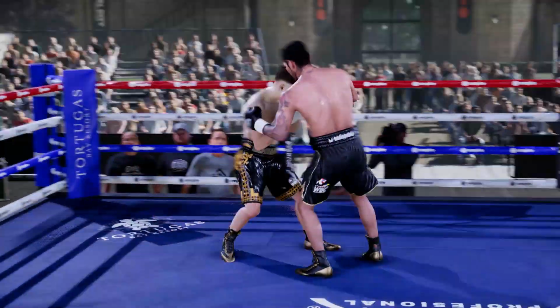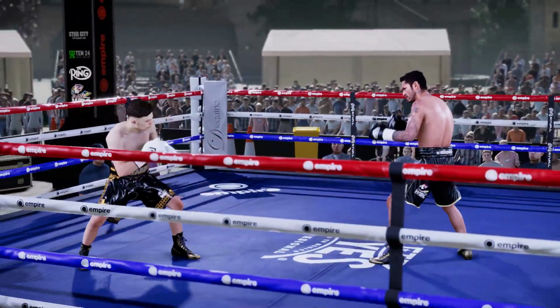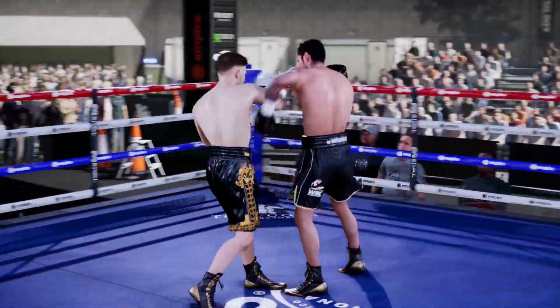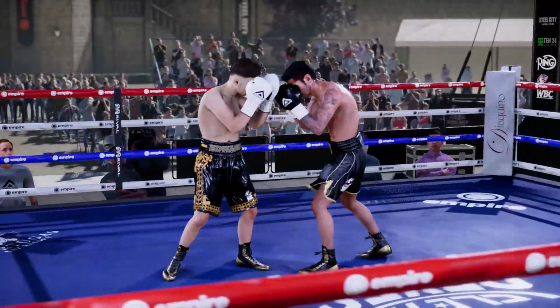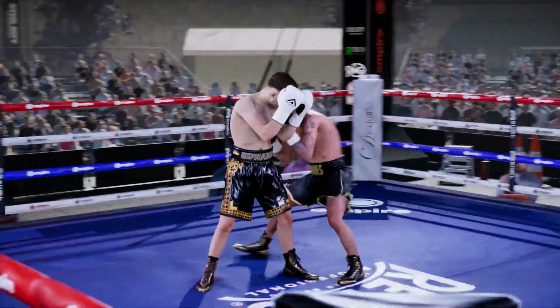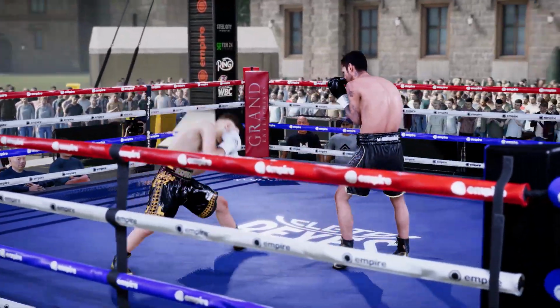Some nice exchanges from both men in this round. Very close match. It shows the skill, the discipline, the respect both fighters have for each other, because no one dare do anything out of turn. This has been a very competitive round between these two.